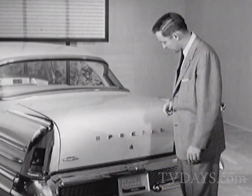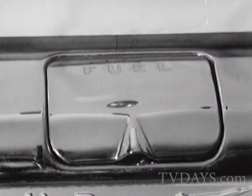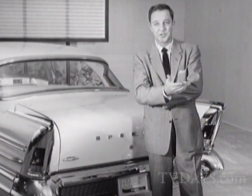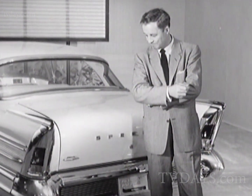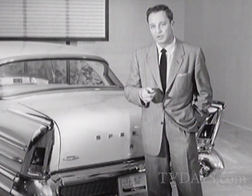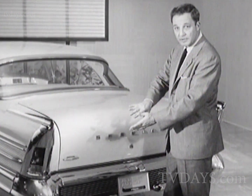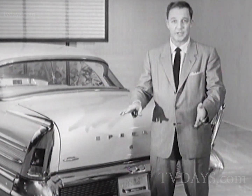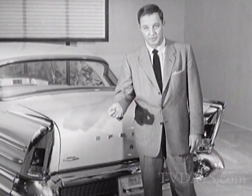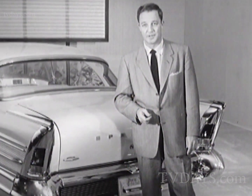Here's another sales feature that you'll be mighty happy about, the center-positioned gas filler. You know, some of these other cars are actually making gas station attendants play a guessing game just trying to find the filler. Another point I'd like to make just proves to you that we at Buick are really thinking of details. The exhaust ports are underneath the car. Now, I'm sure you agree with me. Nothing gripes me as much as having a rear bumper all fouled up with exhaust fumes. That can't happen on the 58 Buick.